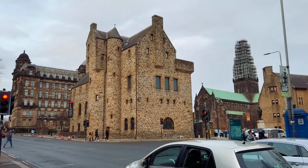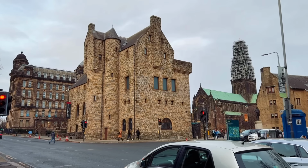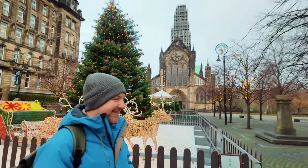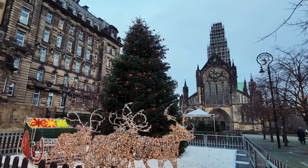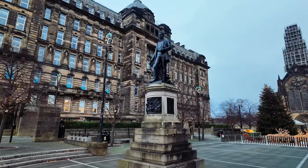But we were heading to the Cathedral Quarter, and one of our favourite parts of the city. Now, when we came to Glasgow almost 18 months ago now, the cathedral was all in scaffolding, so we thought we'd come back again to see it without the scaffolding on, and it still has the scaffolding on. Never mind. Let us know when the scaffolding's coming down, because we want to come back and see it without the scaffolding. However, this time it is Christmas, which means they've got the Christmas tree and Santa and his reindeer out the front. Well, Santa's not there, but his sleigh is.